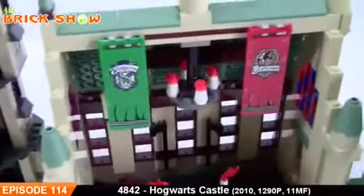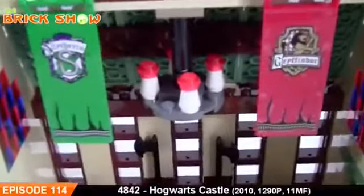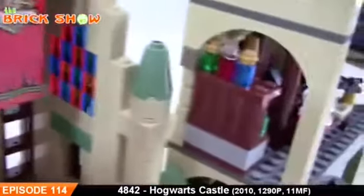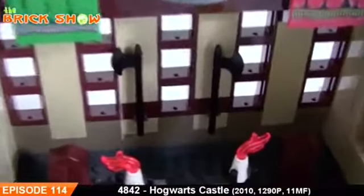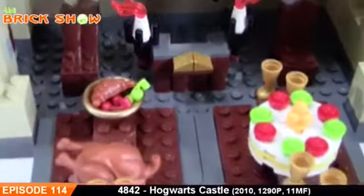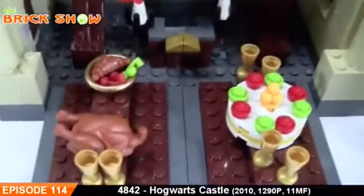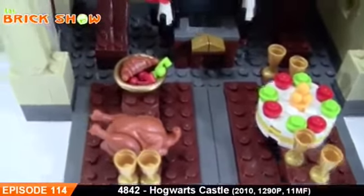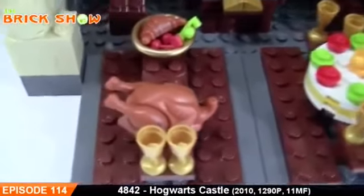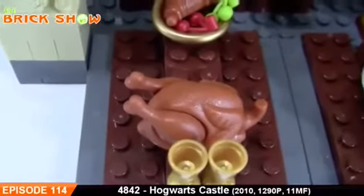And here is the Great Hall, with our red and green banners. Candle chandelier. One of my favorite parts is this stained glass look. We get it there. We also get it there. And as you can see, some great battle axes, throne chairs, more torches, and a beautiful feast filled with lots of food. Croissant, cherries, all kinds of stuff. Some more goblets, and a Lego turkey, which looks killer.